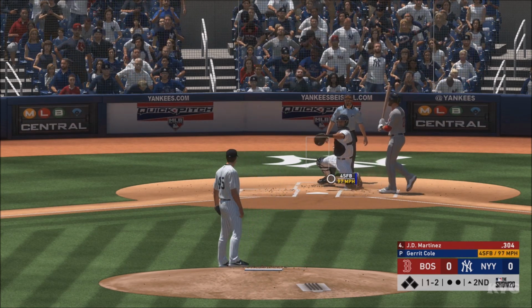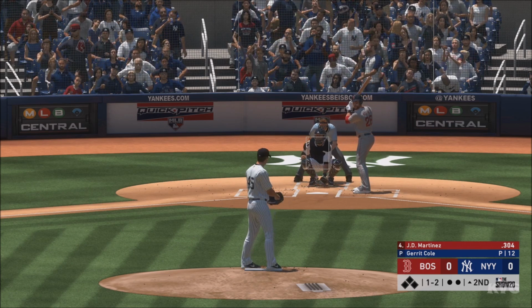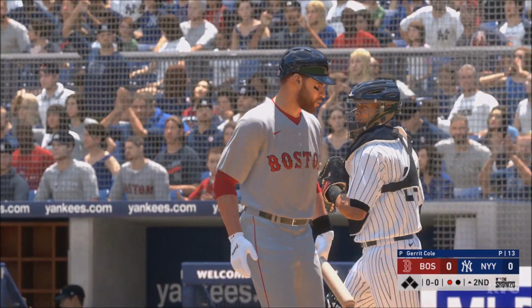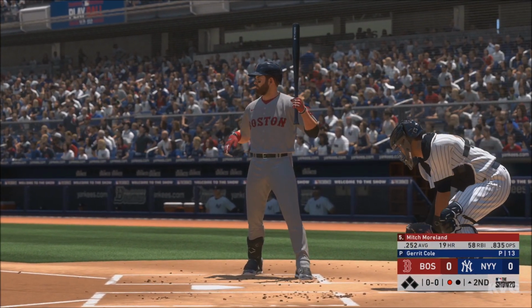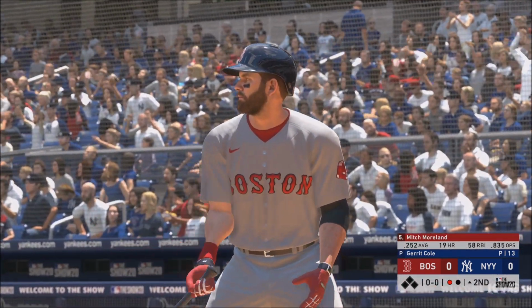Pulled the fastball down a little too much there. That's ball one. Swing and a miss on the fastball, and that's the first out. That is good. In now, Mitch Moreland. He'll get to take his first cuts here.